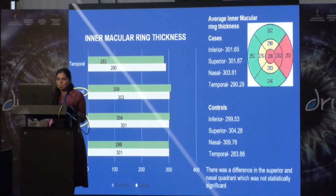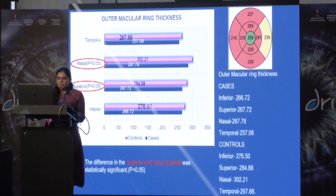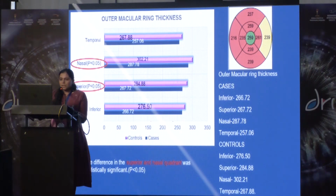In the inner macular ring thickness, there was thinning in the nasal and the superior quadrants in cases as compared to that of controls. And in the outer macular ring thickness, there was thinning in all the quadrants in cases as compared to that of controls, and the thinning in the nasal and the superior quadrants was statistically significant.